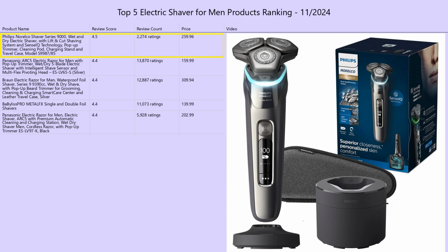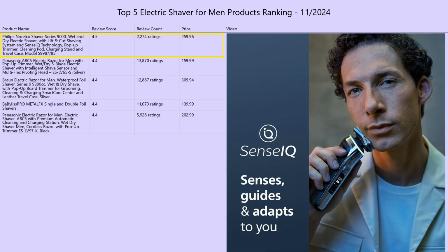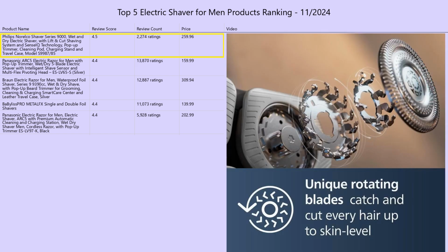The one-ranked product is Philips Norelco Shaver Series 9000 Wet and Dry Electric Shaver with lift and cut shaving system and SenseIQ technology, pop-up trimmer, cleaning pod, charging stand and travel case. Model S9987/85. Review score 4.5. Review count 2,274 ratings.